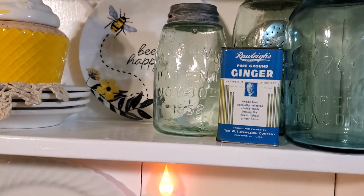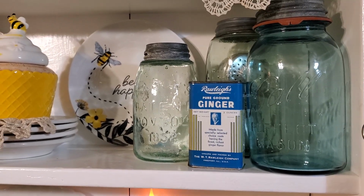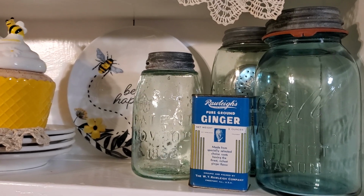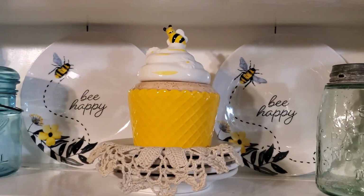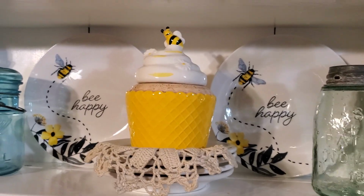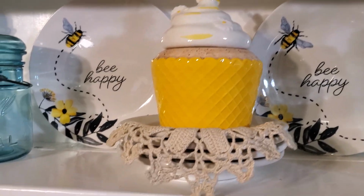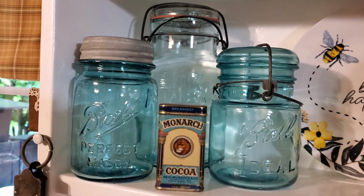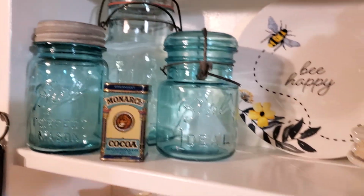I don't know whether you can hear it or not. It's raining pretty good. We need the rain, so I am so thankful for the rain. I have a lot of my blue canning jars up here and another blue spice tin. Those Be Happy plates, they came from Dollar Tree last year. My friend Donna gave them to me. And this little sweet bee cupcake, I love that. More of the beautiful blue jars. And the super nice Monarch cocoa tin.